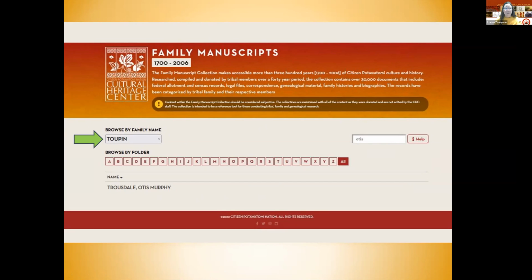A census has a page of 15 people. You may find that person in a folder or in a family collection that has nothing to do with their family. So, you know, the Burnett family and the Bursall family. Well, if you're looking at Otis Burnett and then you come down, or Bruno or whatever, you're going to possibly find census information about a family member that you're not actually looking for. So don't ever discount anything that you're looking at.